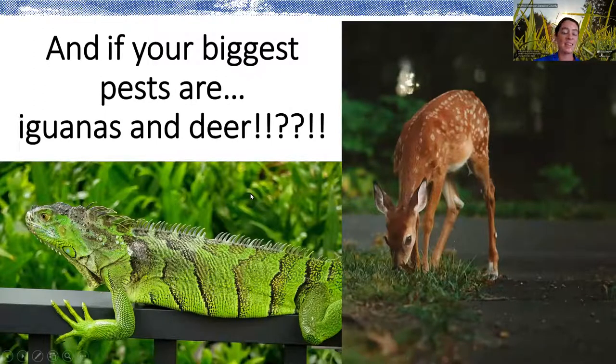And if you are in South Florida, iguanas may be something that you struggle with. Iguanas is something I am just learning about. I got my first iguana call just 2 or 3 weeks ago from some gardeners down in the southern part of Sarasota County. So they are making their way up, and unfortunately, just like deer, they do like to eat greens. And so keeping your plants caged in at this moment in time is kind of the best strategy we have for iguanas.